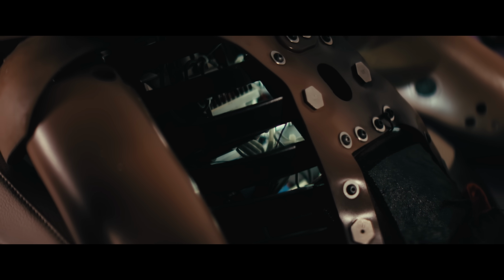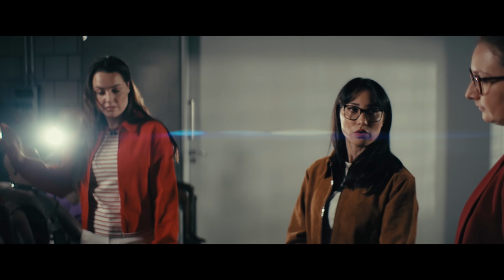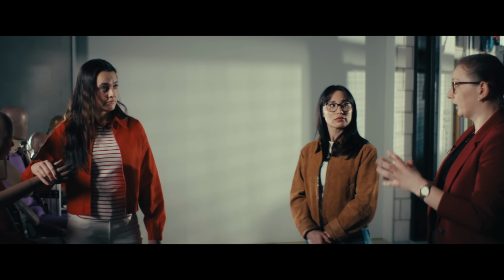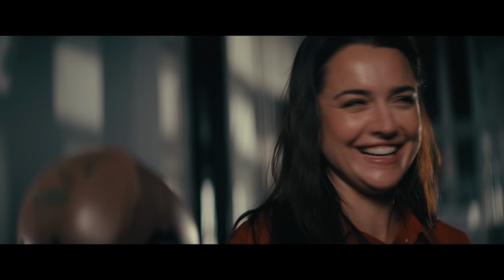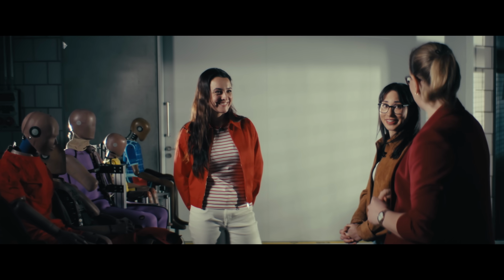There's a lot of electronics in these dummies. Do you guys have to maintain all that equipment? Yes, therefore we have this dummy laboratory so that we can change parts out, we can change sensors, and we also have to test the dummies every couple of crash tests to make sure that they are still measuring the right forces and accelerations. Sounds great. Shall we see it? Yeah, let's go and see it. Let's go.